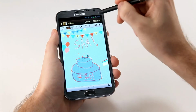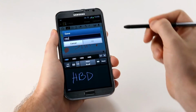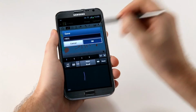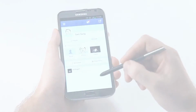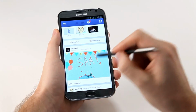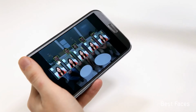And then right from here, I can upload directly to his wall, add in a name. There we go. And hit upload. And just like that, you can see it's now uploading to his Facebook page. And then when we check it out, you can see on his timeline, my post stands out very nice and large and looks great. So the last feature I want to show you here is called Best Faces.